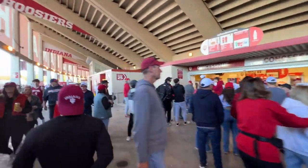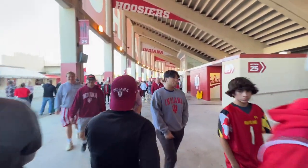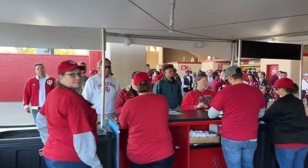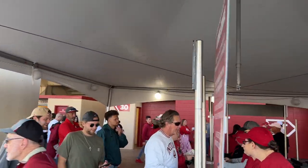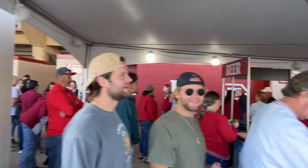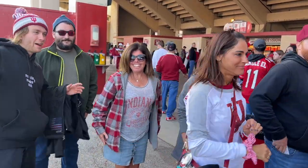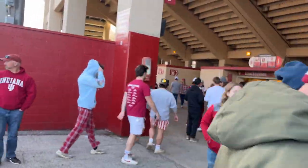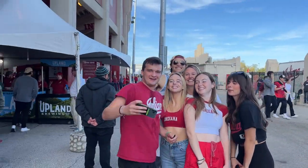Woo! That was fun. All right, Louisville Bats in the house. Serving the beer here. Always a popular spot. Oh, this is the Upland section, no wonder. Tasty beer locally made here. How's everybody enjoying the game? Awesome! It's awesome. Thank you. We're still in it, right? We're taking a selfie there, look at that.